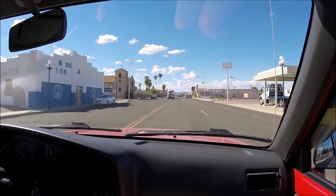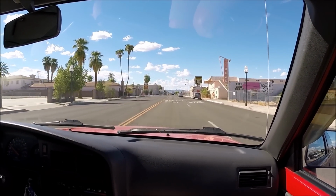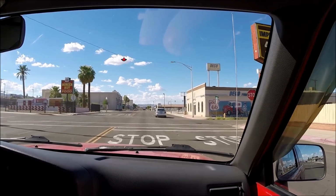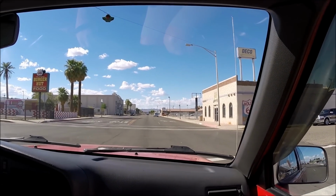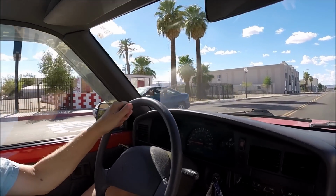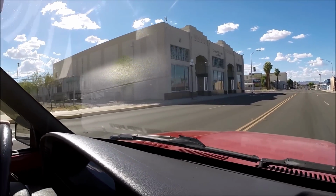Main Street, pretty much the only place we drive through here. But there is a favorite little place of ours called the 19th Hole Bar and Grill, and it's a nice little place to get some fish and chips and a cold beer. I'll show you where that is. This building right here is absolutely beautiful, and it's really upkept.